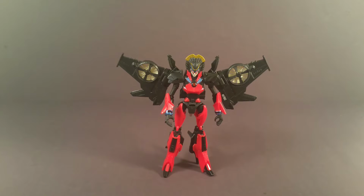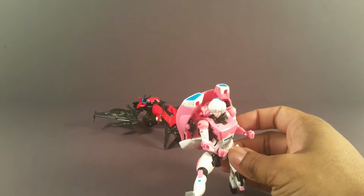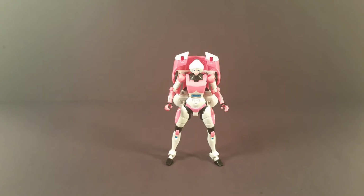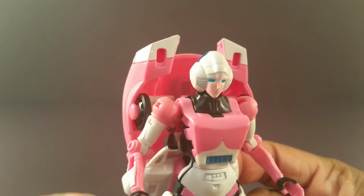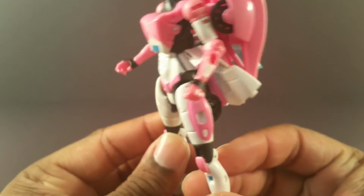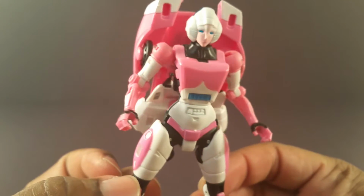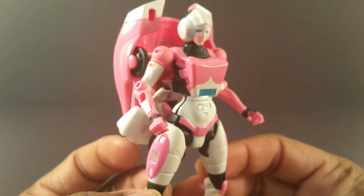Windblade was supposed to be the queen of the Thrilling 30, but yeah, she's been dethroned. Arcee is hands down my most anticipated figure of the past year. I've been wanting this figure for 30 years. Even before I knew what she looked like, she was my most anticipated figure. And from what I can tell already, she is awesome and well worth the wait. I mean, it's like she's perfect. So G1 accurate. It's crazy.